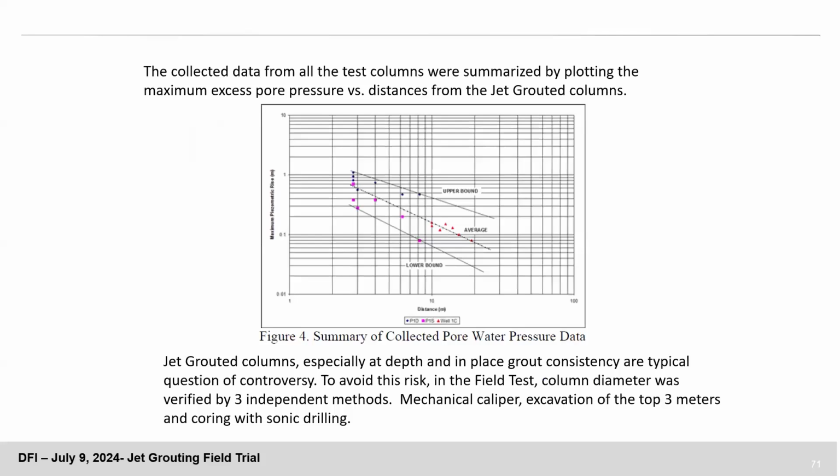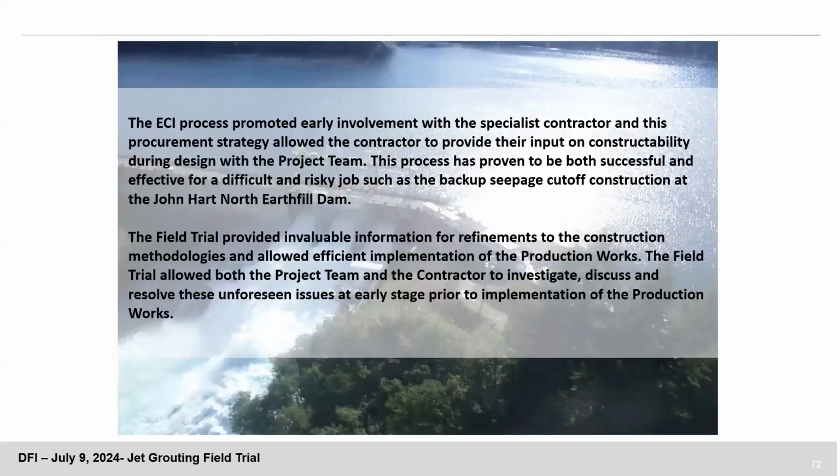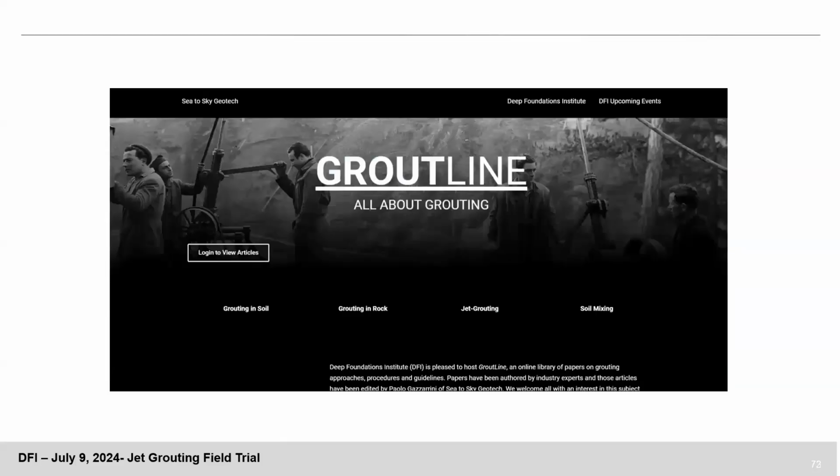So the data collected was absolutely super important. This early contractor involvement process was very important, and the field trial provided invaluable information to give us the green light to execute the job, and the job was completed without any damage, and the city of Campbell-Lieber is still there.